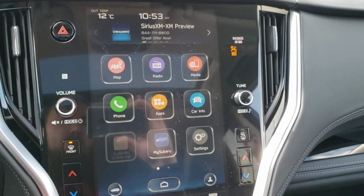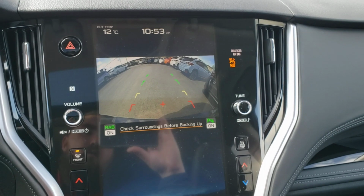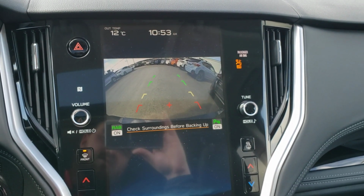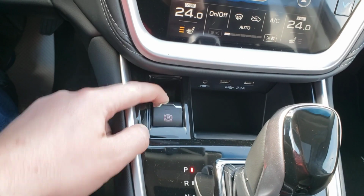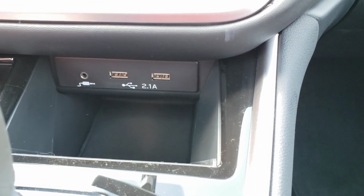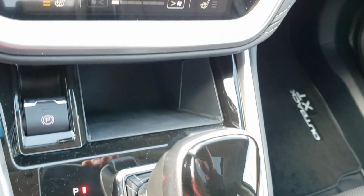Backup camera pops up in there as well as soon as you put it in reverse. Shows you the top of your bumper, so you have something to relate to. Rear assist braking is on. That's with the backup sensors, and your parking sensors are on, so it's going to start beeping when you get close to things in reverse. Electronic park brake. Gone is the big handle. And we've got 2 USB ports and an auxiliary in there for all your charging and music listening needs. This is supposed to be phone storage. Fits most phones, so long as they don't have an obscenely large case.